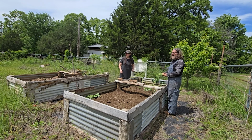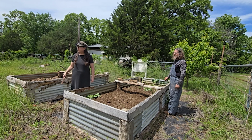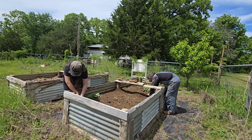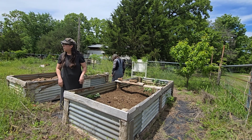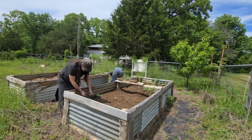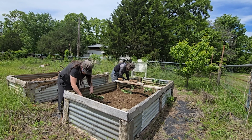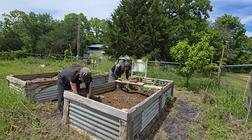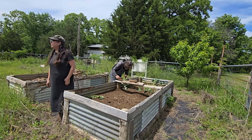Something in the brush next door. Huh? There's something next door. Something rustling around. It's a window, Yeti. You hear that?